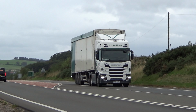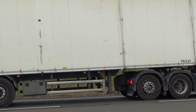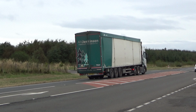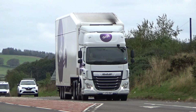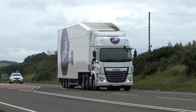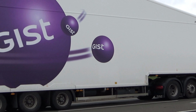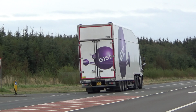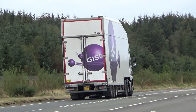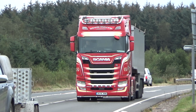And talking of a familiar livery, first of many Jenkinson's the walking floor there. I guess DAF CF with a double decker, either heading back down to Carlisle or possibly down to their depot crew.